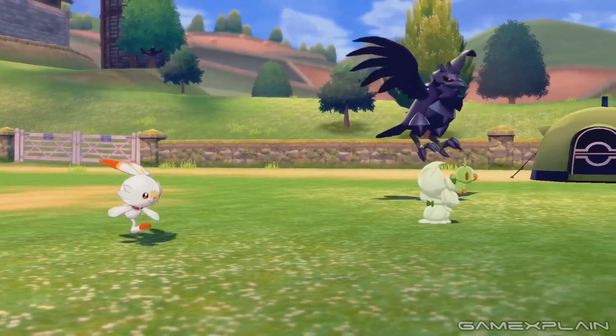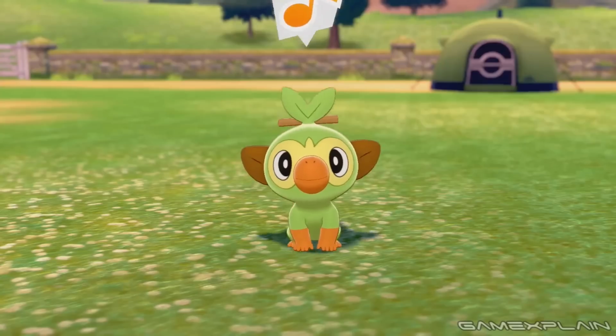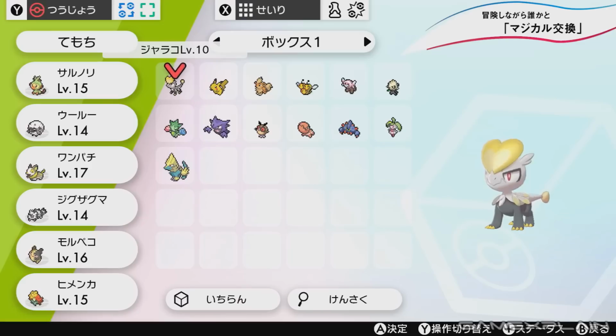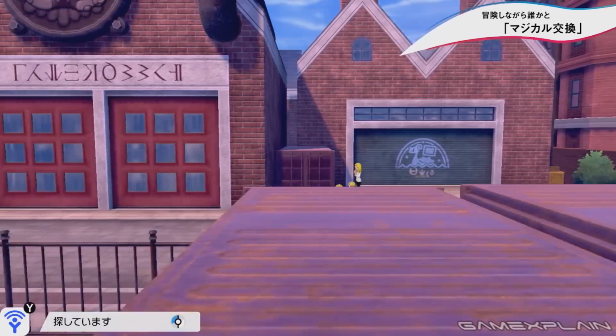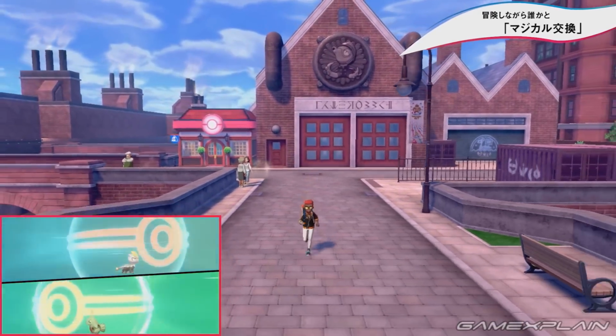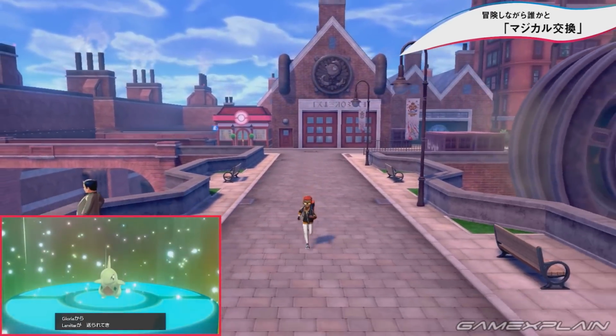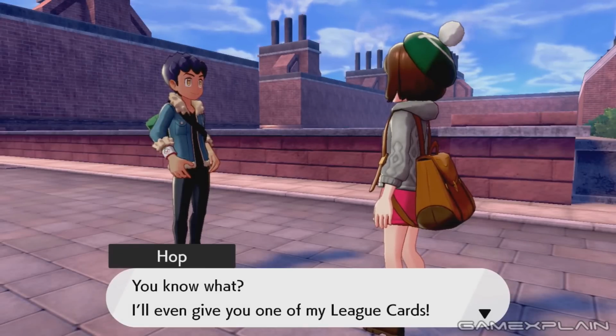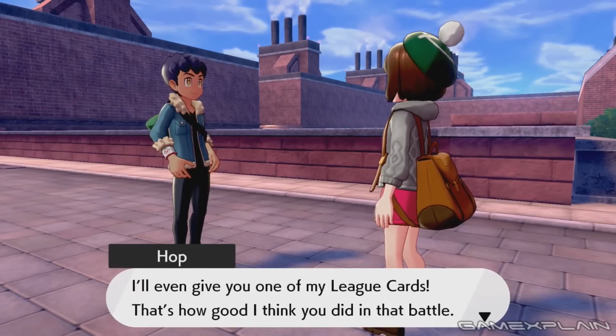We're almost done here, but there's still a few things to cover that weren't in the Direct. League cards and surprise trades. Surprise trades are essentially the successor to Wonder Trades, where players put up a Pokémon to trade and it's randomly traded with another person. The big difference here is that not only can it happen online, but through local wireless as well if you're playing in a public space. Additionally, it'll happen in the background while you continue to play and you'll be notified by the Rotom Phone when the trade occurs.